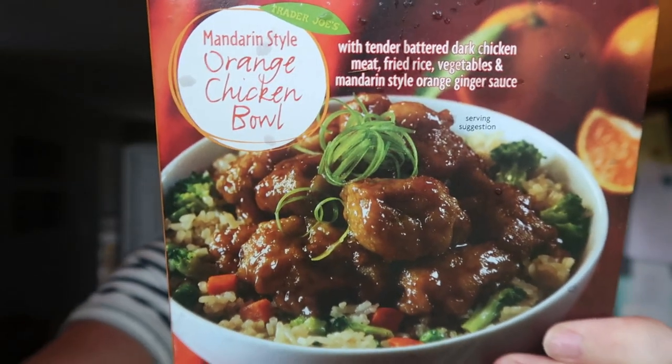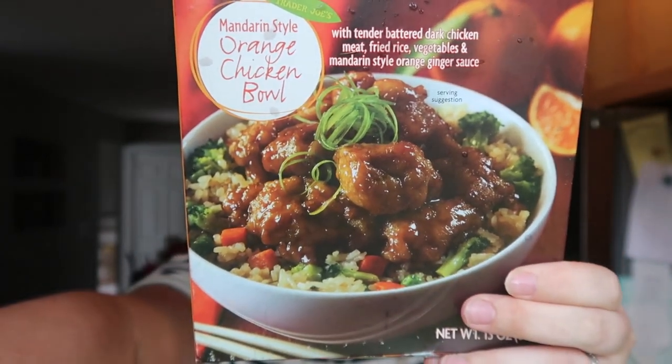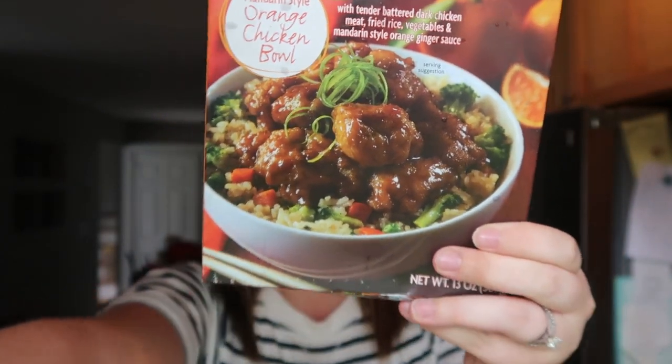It's that same delicious mandarin orange chicken that we all know and love. Sorry, it's not focusing, but it comes in a single serving bowl over some fried rice. So I cannot wait to bring this to work. This is gonna be such a great quick and easy meal for on the go. I can bring it to work. You just heat it up in the microwave. So obviously I bought two.